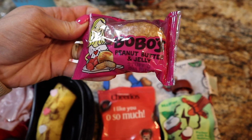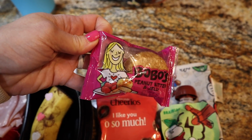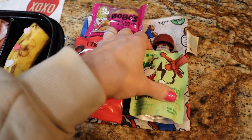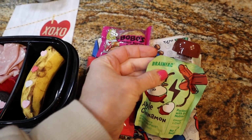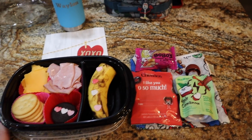These are the Bobo's Peanut Butter and Jelly Stuffed Oat Bites. These are like the knockoffs they have with the Sam's Club brand too. And my kids like those. These they're hit or miss on, so we'll see how he does on that. And then for a fruit option, he's got an apple cinnamon applesauce pouch by Brainiac. He likes his Brainiac better than the name brand one, and I get these at Thrive Market as well. That's what Waylon is taking on Thursday.